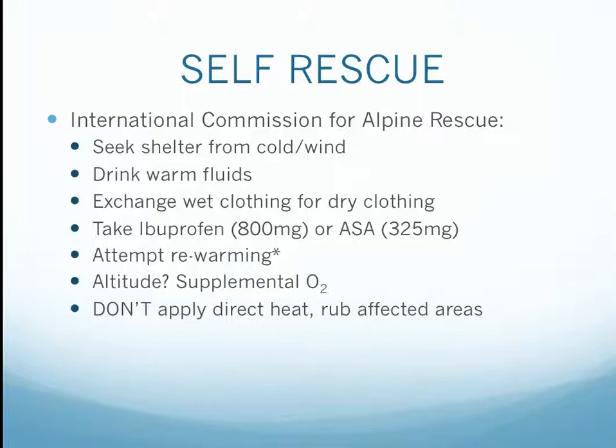So you just want to attempt rewarming when you know that it's safe to do so. If someone's at altitude, you can give them supplemental oxygen. You don't want to apply direct heat, like put your foot near a fire. People can't necessarily feel the warmth, and they actually could have burns on top of the actual cold injury.